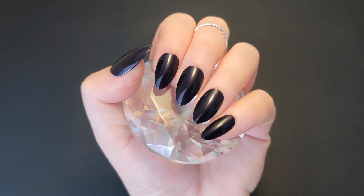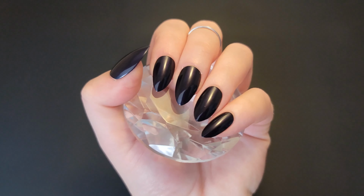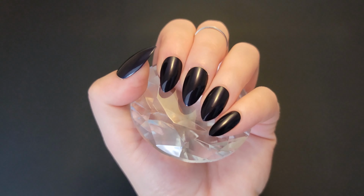And here is a full hand swatch of Potion by Picture Polish. It does look black here, but in natural light, it is a deep eggplant purple.